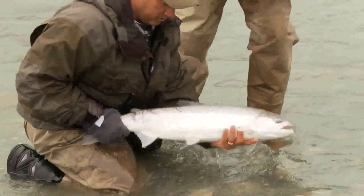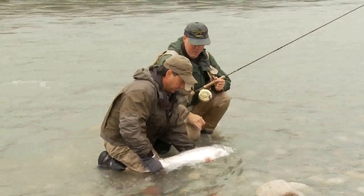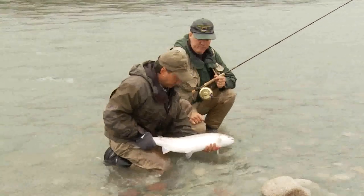She's gonna want to go. Another doe, look at that. You know, probably about the same size. About eight, 9 pounds, probably 8 pounds. Nice and chrome. Yeah, look at that. Isn't that beautiful? Beautiful steelhead.